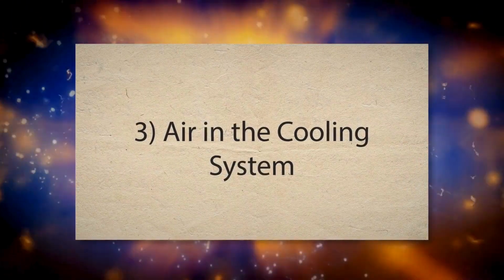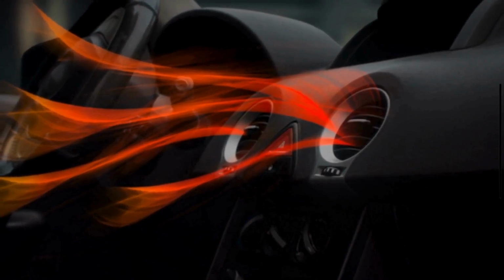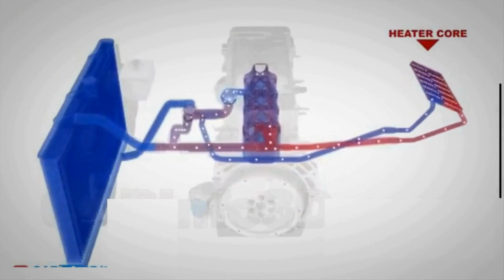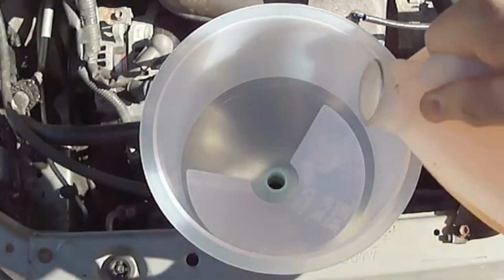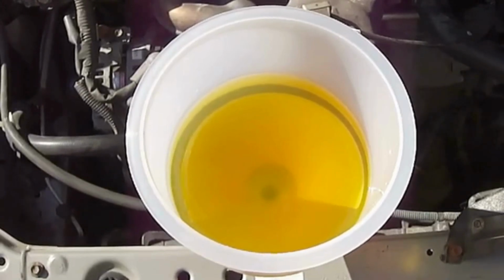3. Air in the cooling system. Air trapped in the cooling system can also cause your heater to blow cold air. Air pockets can prevent coolant from circulating properly. Bleeding the air out of the system can solve this problem. This process can be a bit tricky, so you might want to consult your car's manual or seek professional help.